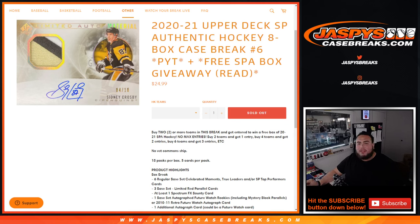2021 Upper Deck SP Authentic Hockey just sold out. This is an 8-box case break, Picker Teams number 6. And again, guys, second half of the Master Case.